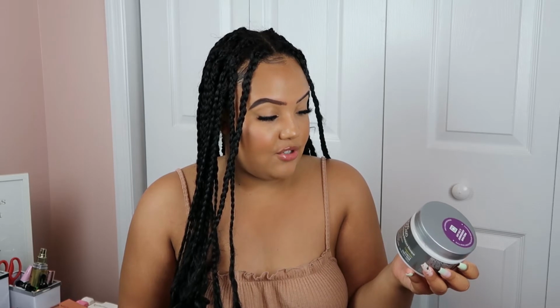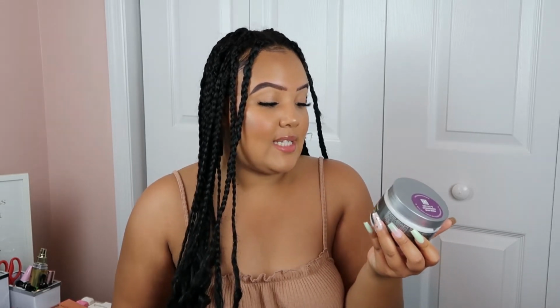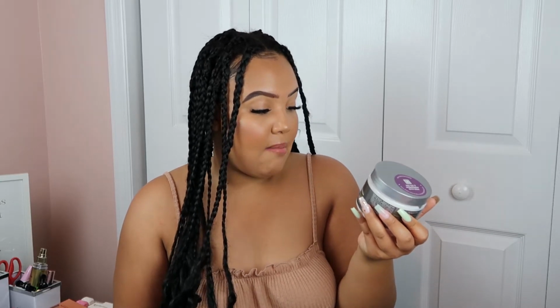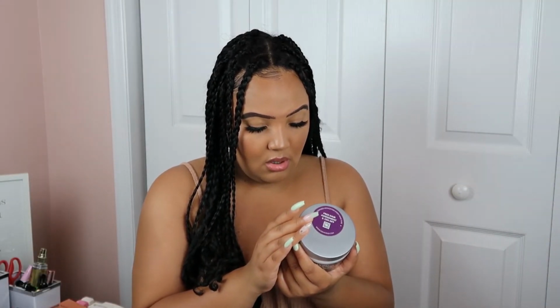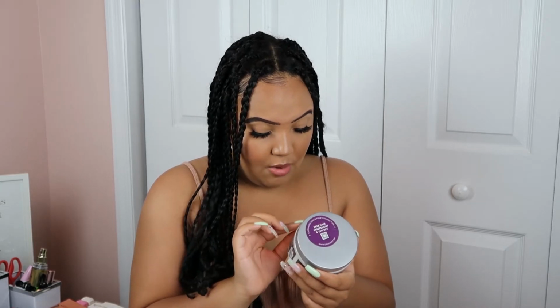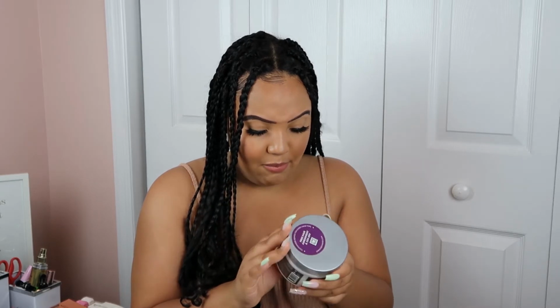Moving on to another kind of new deep conditioner. This is the Design Essentials Natural Hair Almond and Avocado Wash Day Deep Moisture Mask. This, I believe, does have protein in it. I don't see anything popping out at me, but I do believe that it does have some type of protein. Not sure what, but this is also very, very moisturizing.